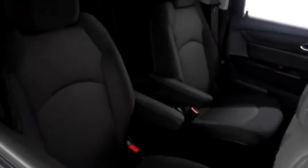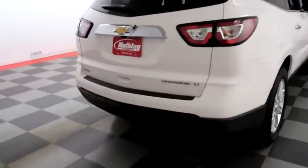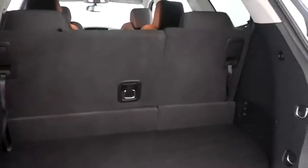Inside, cloth interior. Seats are very clean all the way throughout. Second row and third row seating, so plenty of room for the whole family. One more look down the passenger side, then swinging around to the back end. You have rear backup sensors and a camera. Taking a look in the hatch. There's a 60-40 split on the back seats, so you can fold those down if you need more room.